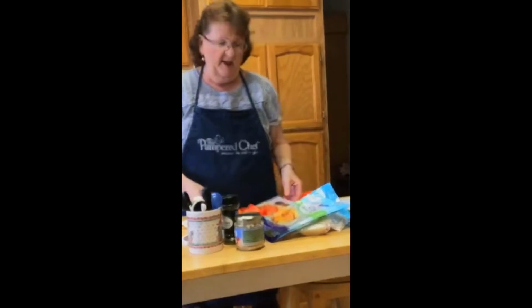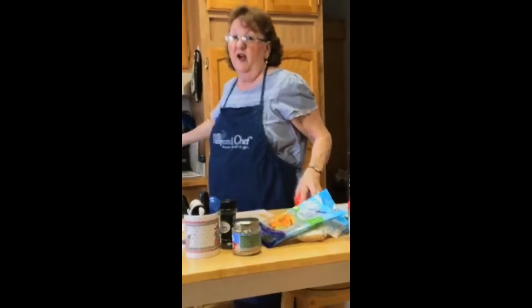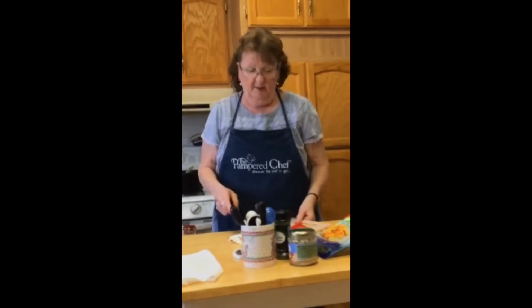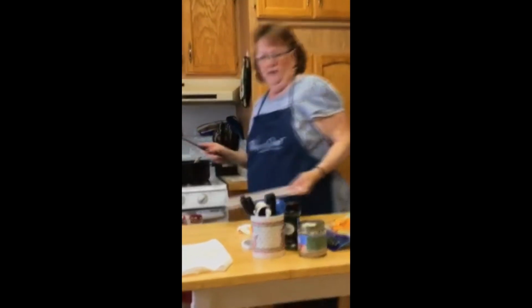And these smell good. These are tomatoes that have ripened on the vine. They smell good. My mother loves radishes. I'm not sure how she's going to eat them this time. You know what I mean?